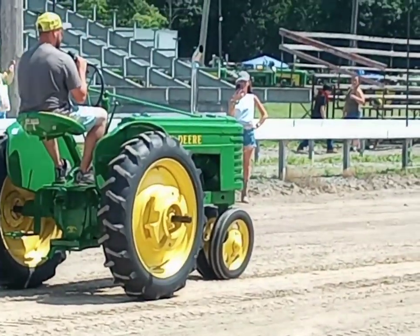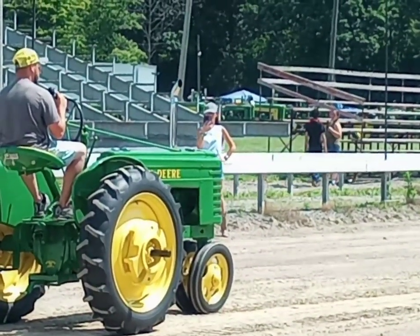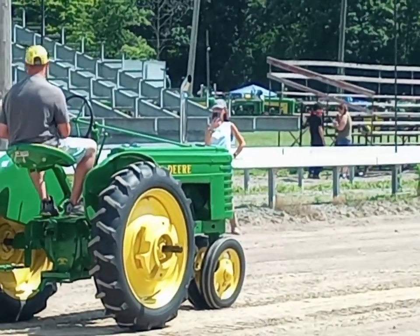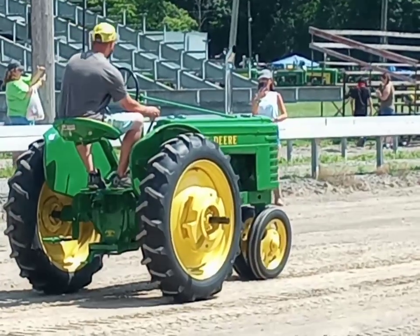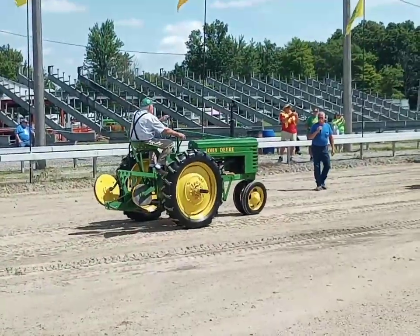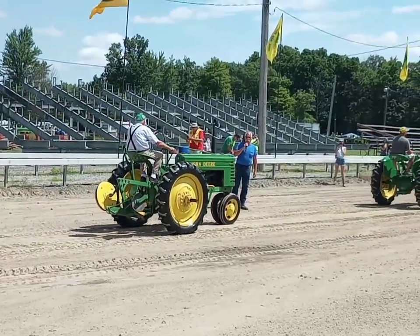James Kevin Miller, this is a 1941 John Deere H in Sanborn, New York, here in Niagara Falls. Thank you. Thank you. Oh, this has got a one-way plow too.